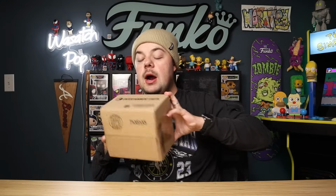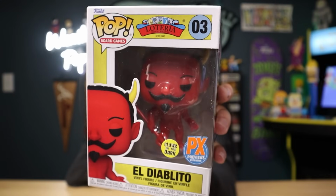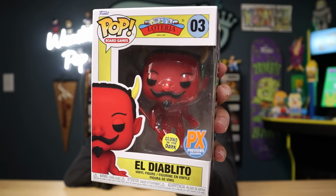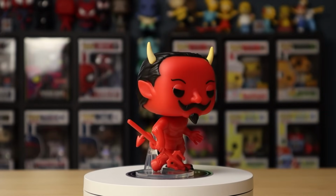All right, box number 2 seems to be from Entertainment Earth. Well, yeah, it's on the front right there. It is from Entertainment Earth. Okay, this is what I thought it was, and this is the El Diablito from Loteria. This is the glow-in-the-dark PX Previews exclusive. And I actually think I've showed this one off on the channel before. I remember finding this one maybe at my local Entertainment store, and I ended up giving that one away because I knew that I had one coming in the mail. So I have shown this one off on the channel before.